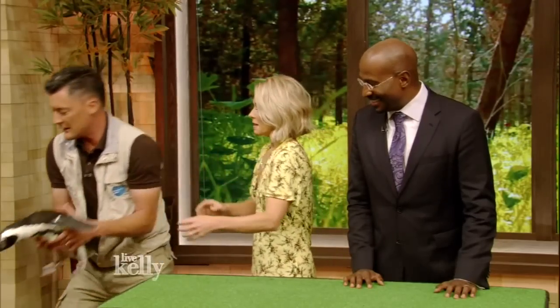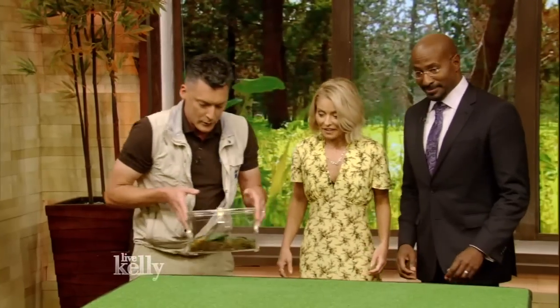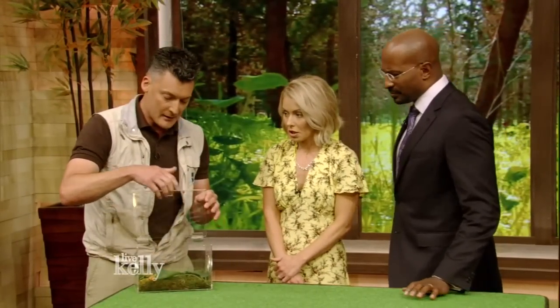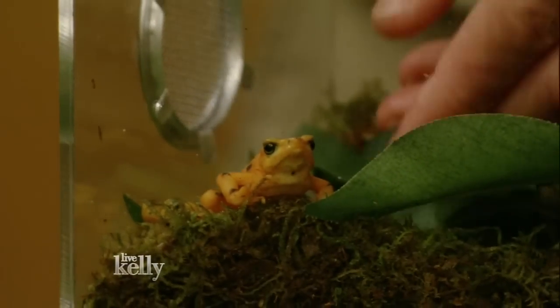So you had mentioned in the tease the Panamanian golden frog. This golden frog, and as much as you're being silly about it, it's actually really important for the Panamanian people, kind of like the bald eagle is for us. Now, you've heard of poison arrow frogs and poison dart frogs. They are a little poisonous, but you can touch them.